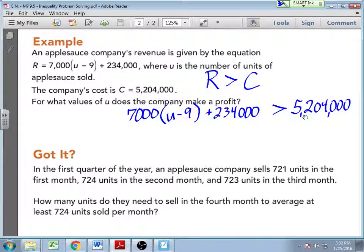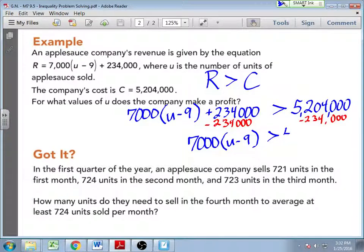Subtract the 7,000. Subtract the what? 7,000. Now the 7,000 is actually multiplying because it's right up against parentheses, so we can't do that one. What is just being added? The 234,000. That's what we want to get rid of. So we subtract that from both sides. That will give me 7,000 times (U minus 9) is greater than 4,970,000. I'm not certain. Does it work if you distribute first before subtraction?